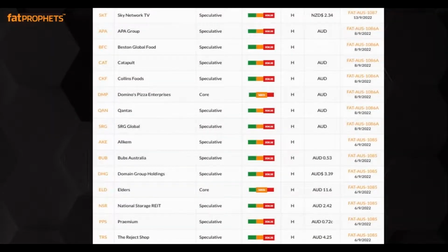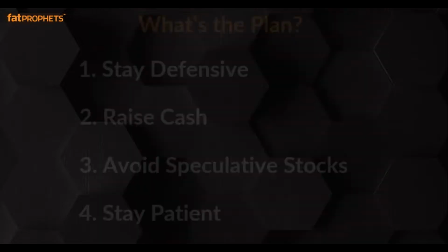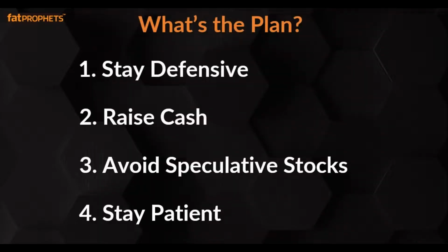So a lot of the stocks are moved to a hold, and we let our members know that, look, this is not a time to buy stocks, but certainly if you're holding them, you can stay. So here's a recap of the plan. These are the 4 points we've discussed so far. And if you agree with them, please let us know in your comments below, and we will appreciate any feedback.